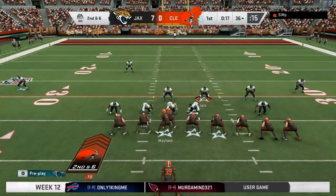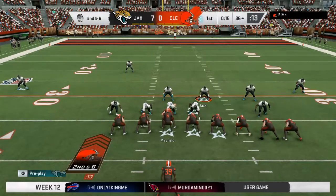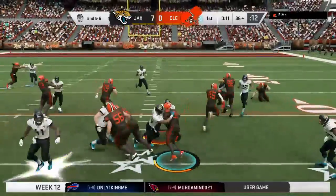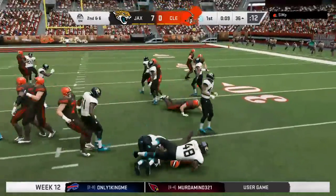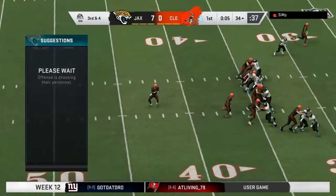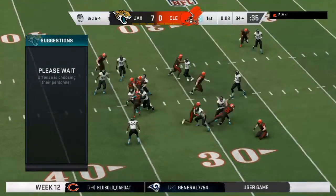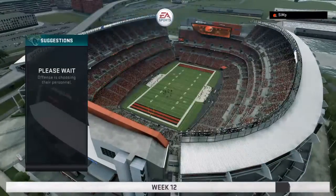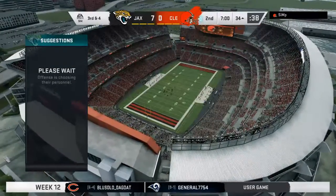Check 43. Kings. Watch twins. They'll run with a former Tar Heel, TJ Logan. And he won't get much. Maybe a couple. Down inside the 35 to the 34. After 1, 7-0 on EA Sports.